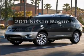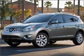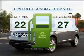Presenting the 2011 Nissan Rogue. If you're looking for a first-rate auto, this one could be yours today. Save your money. Make fewer trips to the gas station to fill your gas tank when driving this fuel-efficient vehicle.